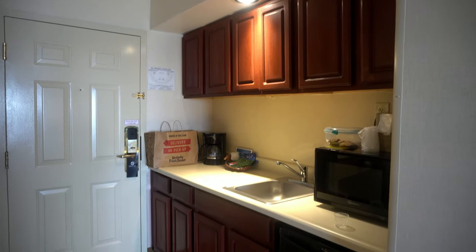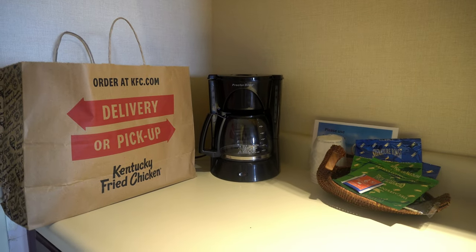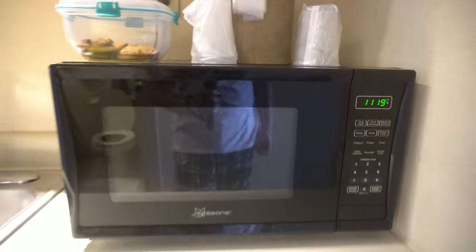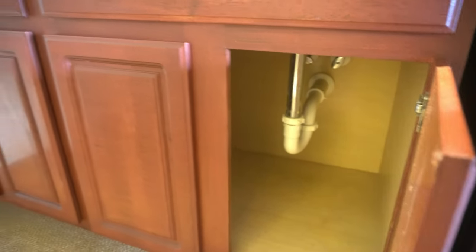Let me give you a tour of our hotel room. This is the kitchen area. Cabinets. Spacious cabinets, no dinnerware. We have a coffee maker, cups, and complimentary coffee and tea. The sink and the microwave. Here's our mini fridge. And lower cabinets.